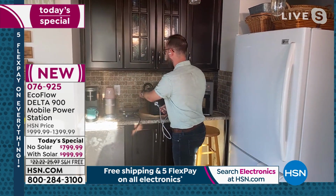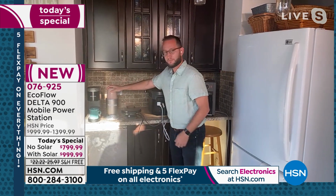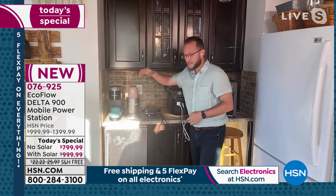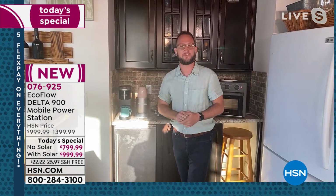And then again, more high wattage appliances might just be, for instance, this blender. This blender is a very high wattage appliance. We can still run it. You can run your coffee makers, your microwaves that are under 1800 watts. It gives you the confidence that if you lose power, Ty, you still can have hot food to be able to eat and possibly even keep your food cool for hours on end as well.